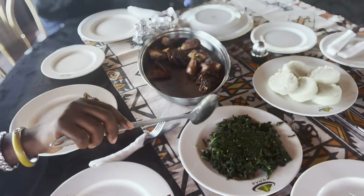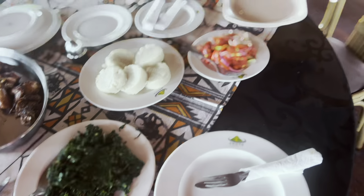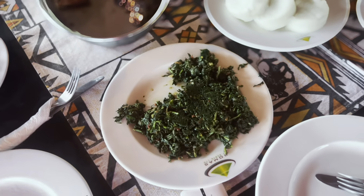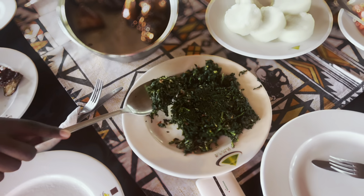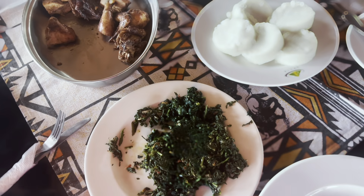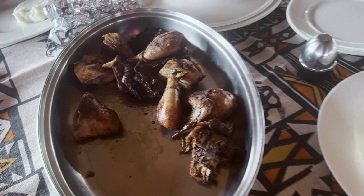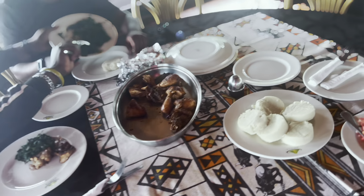So this is the food. We have the food right here. We are going to eat. We have managu. There is no English word for managu, but it's kienyeji, the traditional vegetables. And there is ugali. So we are going to enjoy our food and then catch us later when we dine.